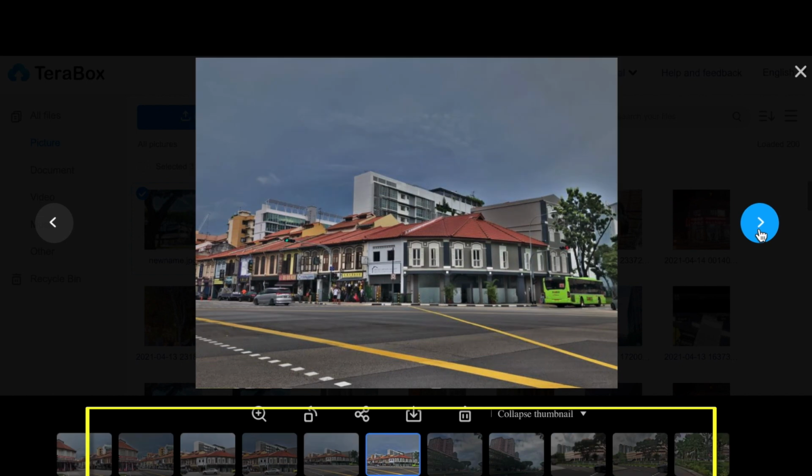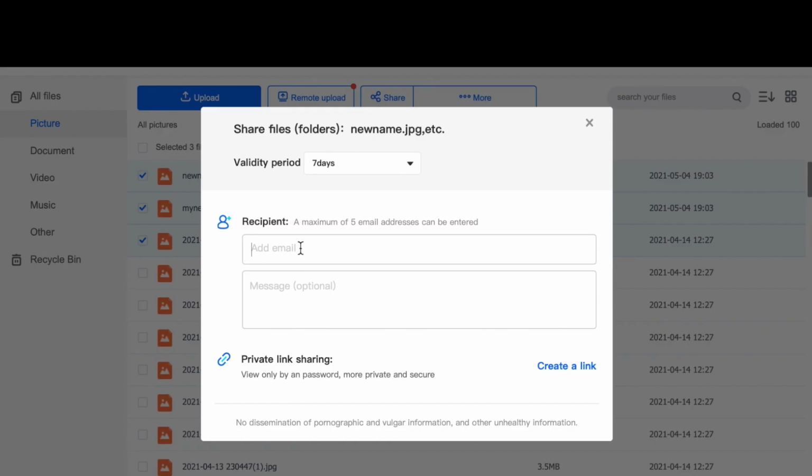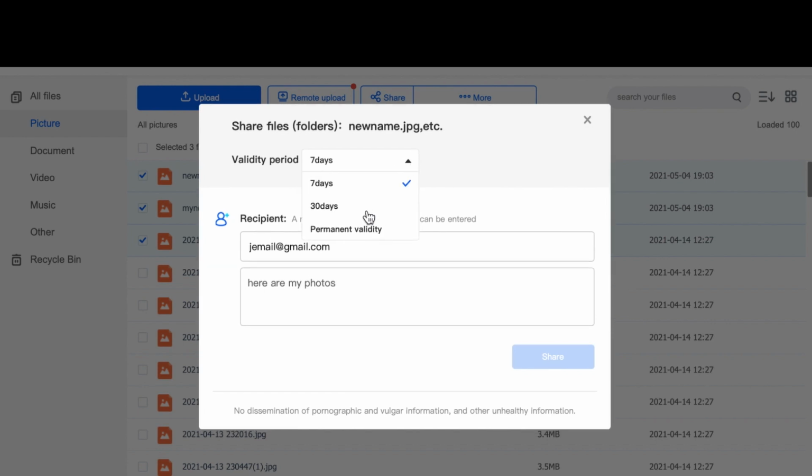Dubox supports sharing via link and password. It also allows you to share with an expiry date. The recipient needs to have a Dubox account to view any of your shared photos. So that's basically it. Unlike the old Google Photos, Dubox doesn't support image editing or even viewing EXIF data.